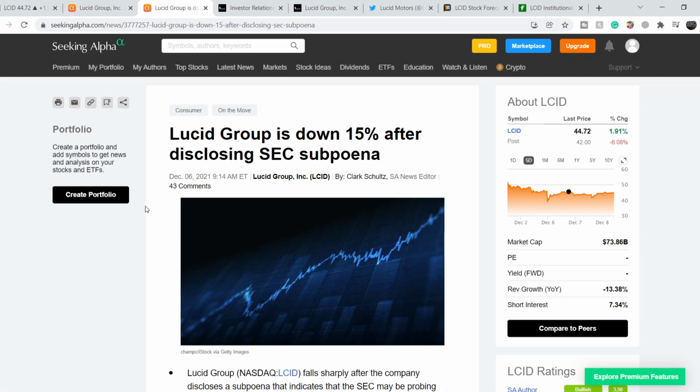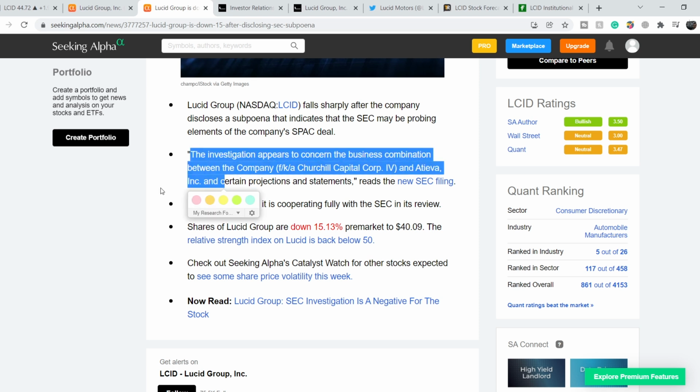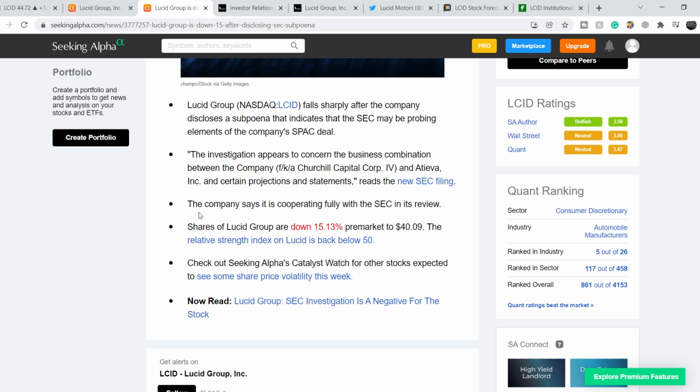On December the 6th, we have this article titled "Lucid Group is down 15% after disclosing SEC subpoena." And let me quote you these bullets. Lucid Group falls sharply after the company discloses a subpoena that indicates that the SEC may be probing elements of the company's SPAC deal. The investigation appears to concern the business combination between the company, formerly known as Churchill Capital Corporation IV, and Atieva Incorporated, and certain projections and statements, reads the new SEC filing. The company says it is cooperating fully with the SEC in its review. And because of this, Lucid stock is sharply down.